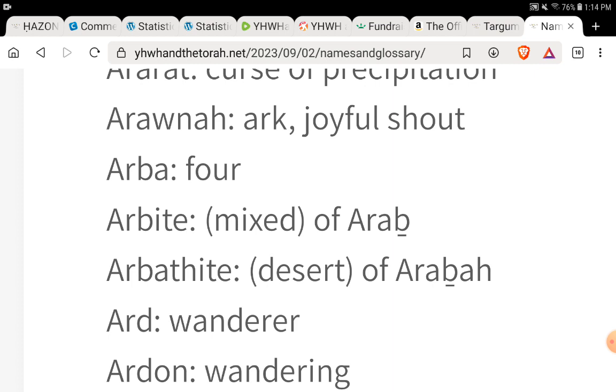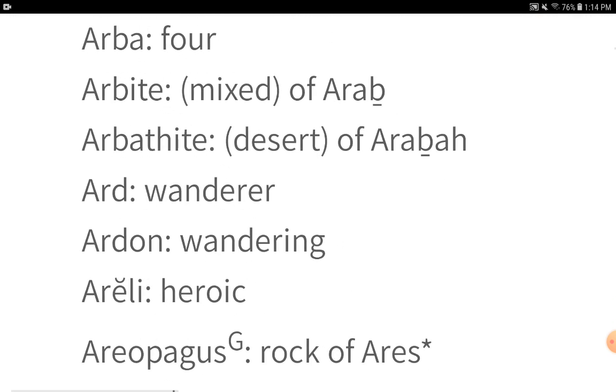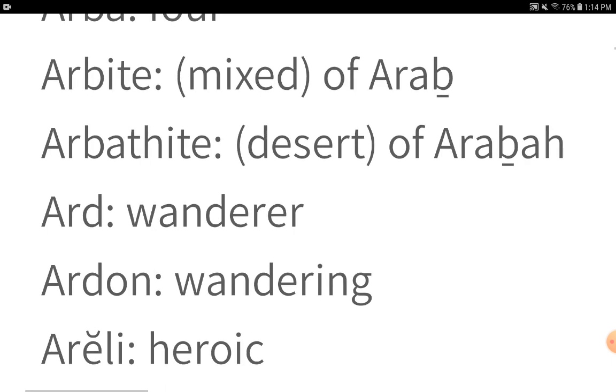Isn't the Arba supposed to have a funky B? Maybe it's just Kiryath Arba, but I know what Arba does. All right, let's go Arbite. Capital Arbite, comma, Capital Rabbit, funny B, Prenacy, Mixed Prenacy. Capital Arbath, icon, Capital Rabbit, funny B, Prenacy, Desert Prenacy.